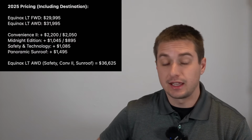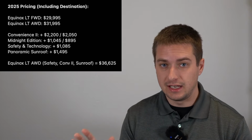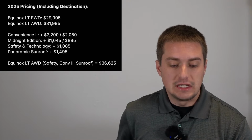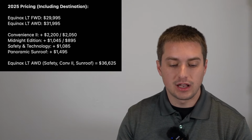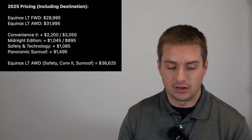Now next up, getting to the pricing information that you probably are most curious about between each of these two, and again, it comes in fairly interesting. So again, this is the 2025 model year pricing. I don't foresee any major changes given the vehicles are largely carryover for 2026. Starting out with the Equinox LT front wheel drive, including destination, this is going to come in at $29,995, and all wheel drive will run you $2,000, so that brings it to $31,995.